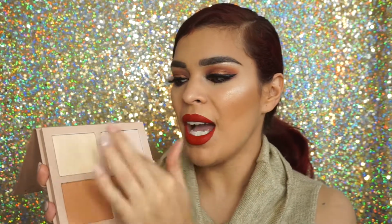So pretty. The highlights, I don't really mess with the highlights. The highlights aren't worth it to me, so I guess it'd be more worth it if the highlights were nice. I don't go for a subtle highlight, as you can tell. So yeah, this is nice just for the contour powders. That's the main thing I use it for.